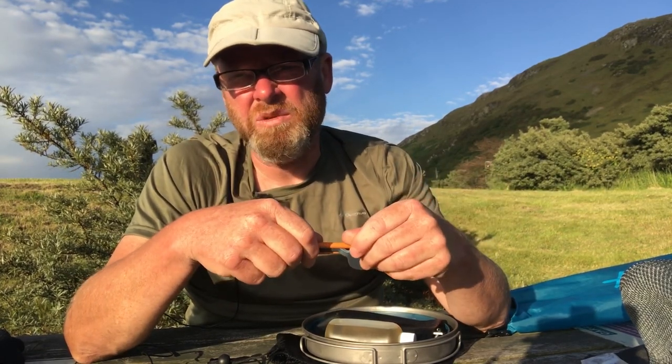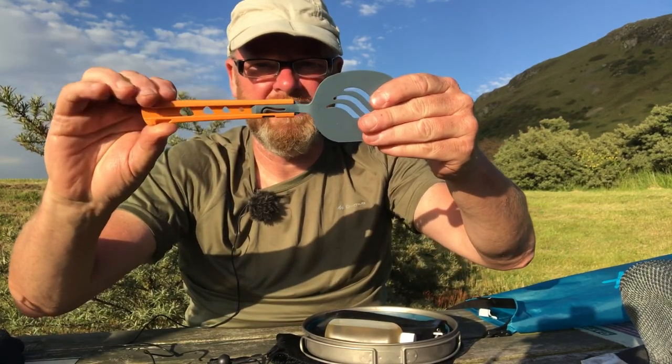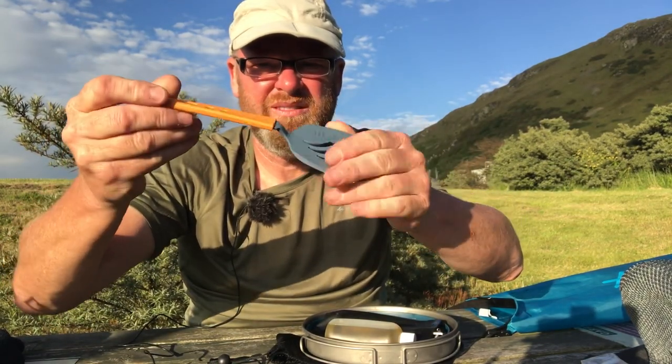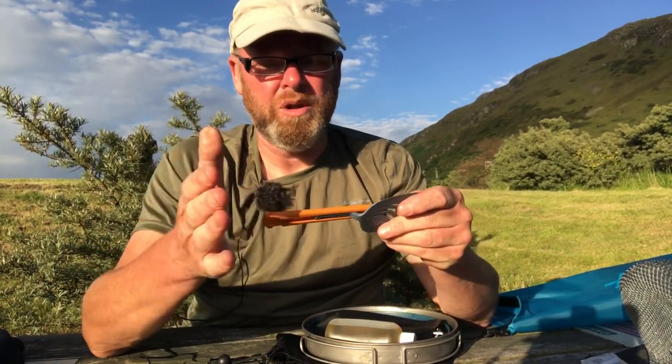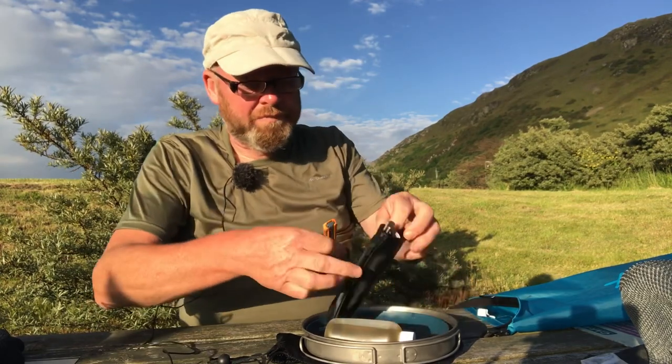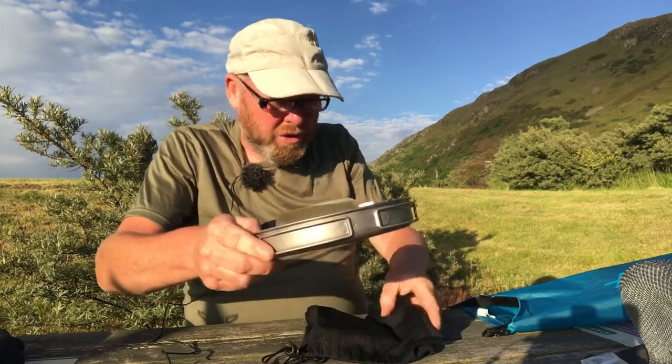The only thing that works properly, because these little handles come out like that. Now with a fork or a spoon, they're flimsy, they just don't work. However, that works really well. So I wouldn't buy the set just to get that, but if you can buy that on its own, that's quite handy. So Jetboil, but don't buy the whole set. The spoon and the fork are a waste of time. So I have those if I'm doing frying pan type cooking.